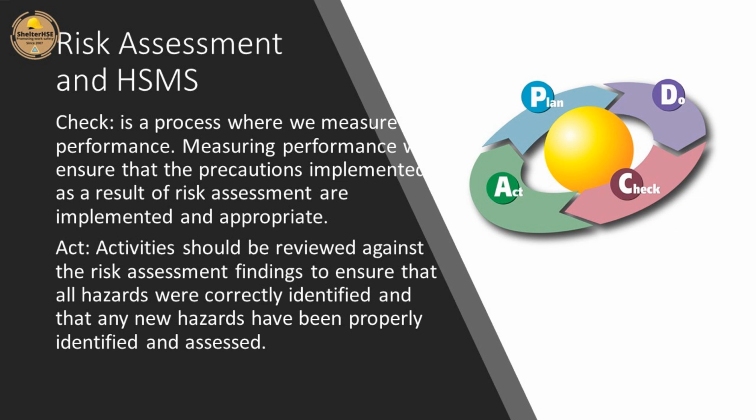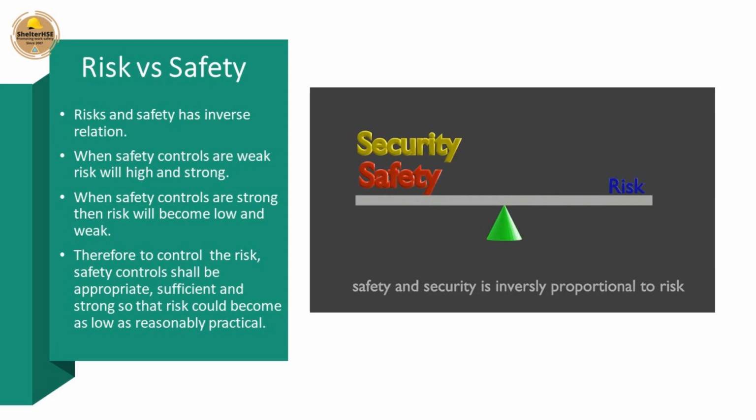Act. Activities should be reviewed against the risk assessment findings to ensure that all hazards were correctly identified and that any new hazards have been properly identified.